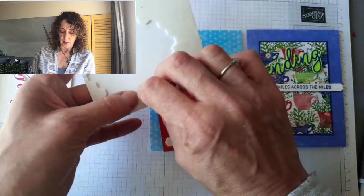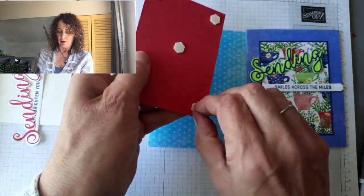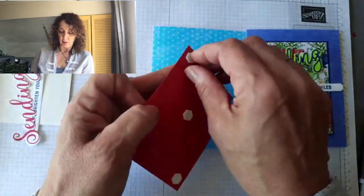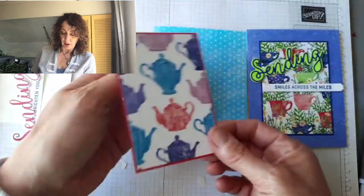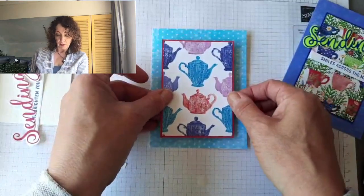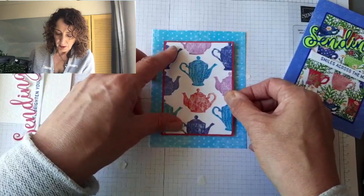And then we'll put one in the middle. Dimensionals are just a great thing to add to your repertoire. They add a little sophistication to your card by changing up the height of the layers. It's amazing what a little thing like that can do. So just kind of eyeball it and make sure your dimensions are the same all the way around.